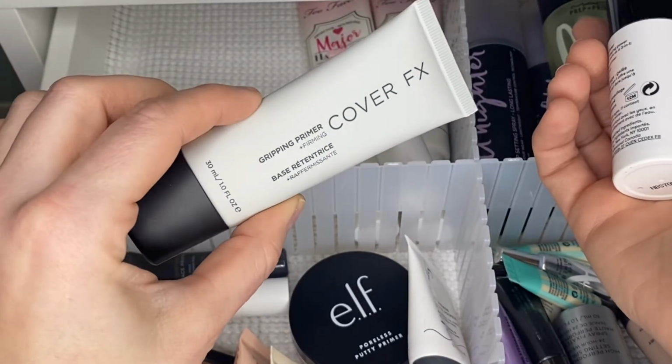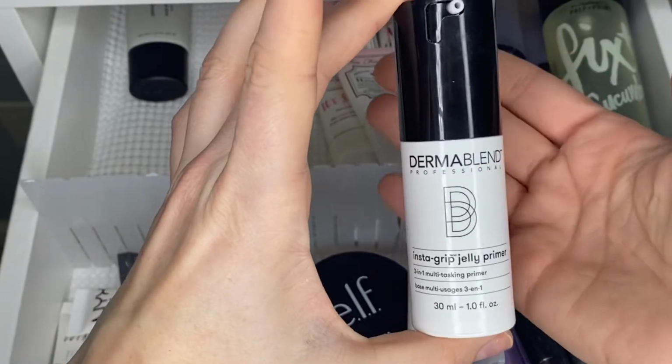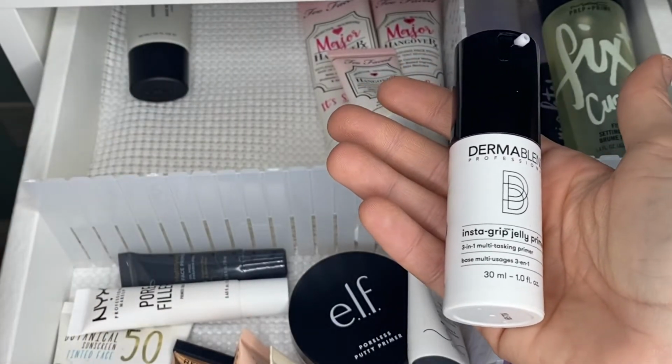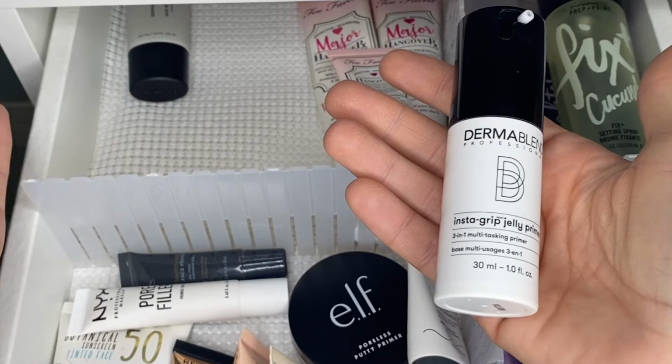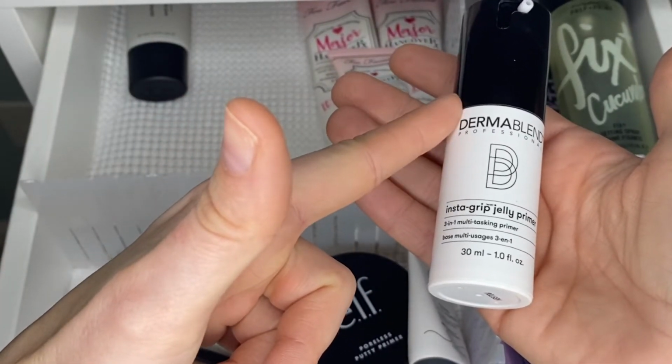It's really good. This is a Dermablend Insta Grip Jelly Primer. I love this primer so much. It very much reminds me of the Cover FX gripping primer that I just talked about. However, I believe this one is only available on the Dermablend website.